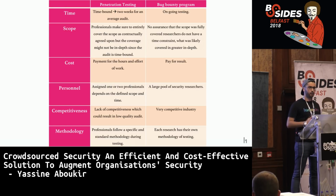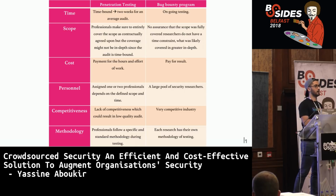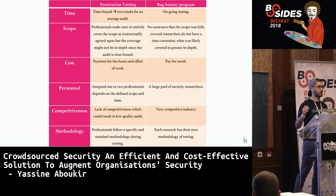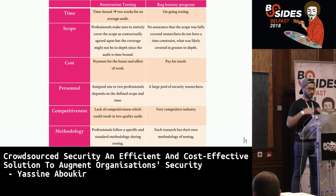You have all different kinds of skill sets hacking on you, which is amazing. And for competitiveness, in a pen test there is a lack of competitiveness. You and your coworker doing a pen test, there is no competition between you over who finds the bug. But in bug bounty programs, everyone wants a reward. Everyone wants that cash. So there is a huge competition between security researchers over who is going to find the first bug, which is really amazing because it helps you improve your security.